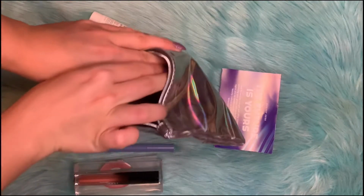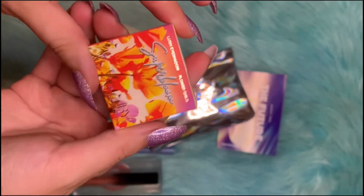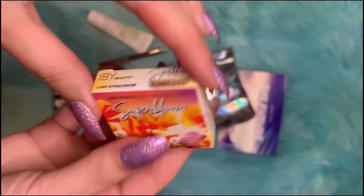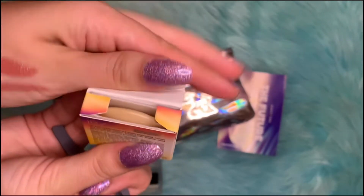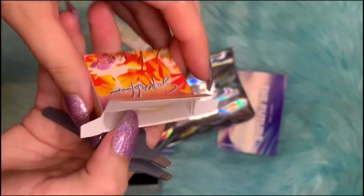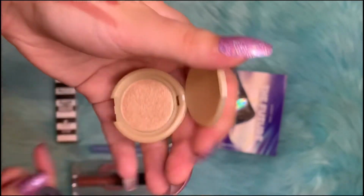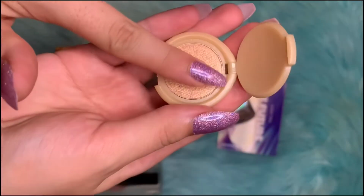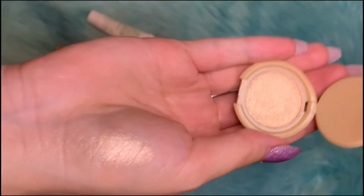And there's one last other item in here, which is the IBY Beauty Eyeshadow in Flower Child. And this one is a sample size, so it retails for $5. Let's see. This is what it looks like. I guess it can be used as a highlighter as well. It's supposed to be an eyeshadow. It's a light gold color.